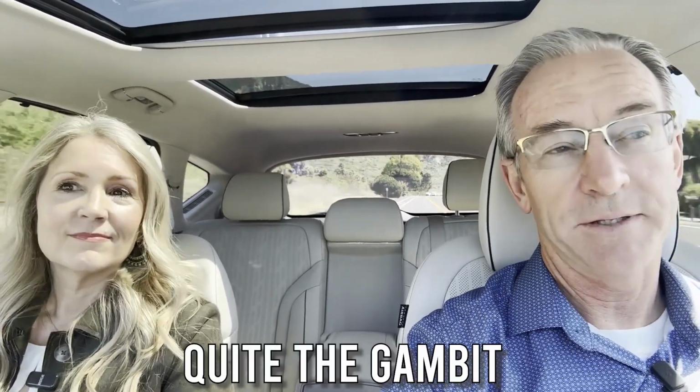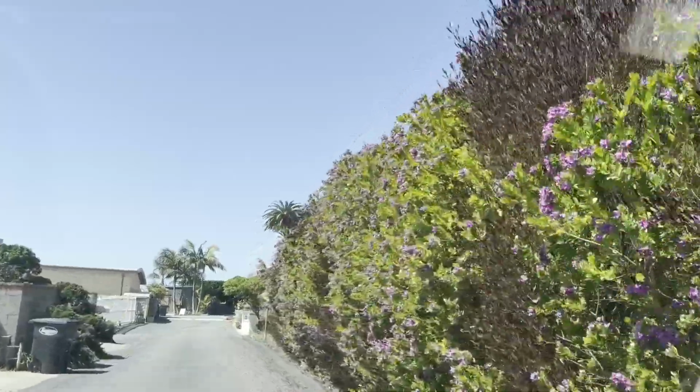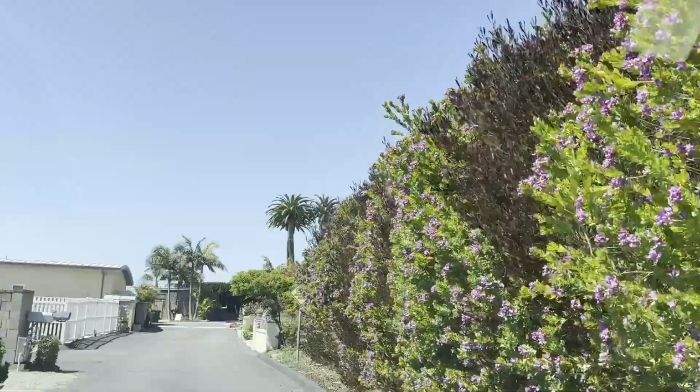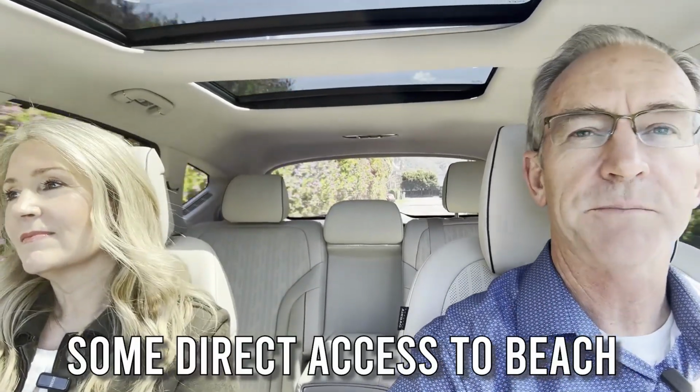Faria has quite the gamut as well. Generally, it's a little bit on the older side, but there are some rebuilds. When you are inside here, there are properties on the beach that have direct access to the beach, and then there are some on the flip side that are one lot back, and generally they're two-story. You can see that because that way they can get a view of the water. You see all the beach properties are single-story in the front.